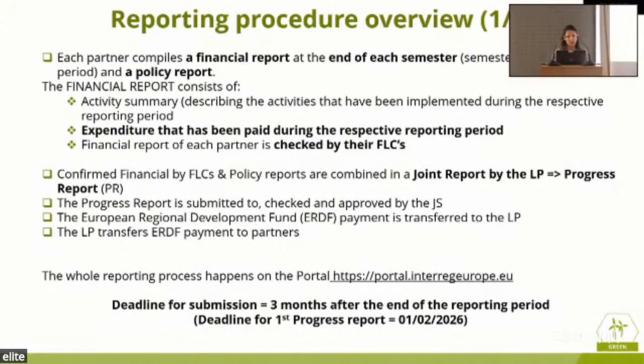Now, regarding the procedure overview, how things are conducted, each and every one of you basically compiles a financial report at the end of each semester and also a policy report. So you're going to have to provide by the end of the semester 2 things, a policy report and a financial report. The financial part consists of an activities summary, what has been implemented during the project and the respective time period, and what has been paid. So what have you spent, basically, during the semester and the respective reported period.